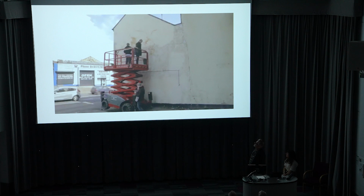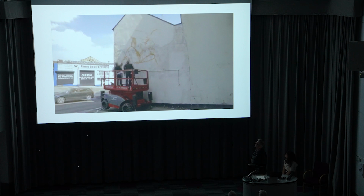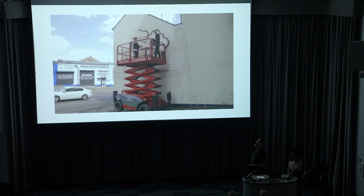So I'm roughing it out with kind of watered down brown paint. And I'd roughly penciled it in, so we're just getting the basics. And we're both clinging on for dear life because neither of us like heights. So it's slowly taking shape. Big spray kit paint now on this. First time I've ever done that.